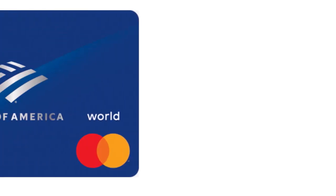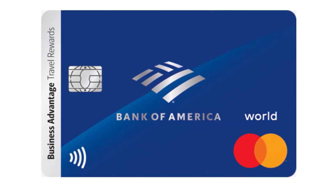I want to continue here. There are other cards I want to share with you when it comes to LLC startup business credit cards with low documentation. So we do have, for example, here, Bank of America Business Advantage Travel Rewards World MasterCard credit card. Okay, this is great. But again, you have to have a prior relationship with Bank of America to actually enjoy this card and to qualify for this card in the first place.